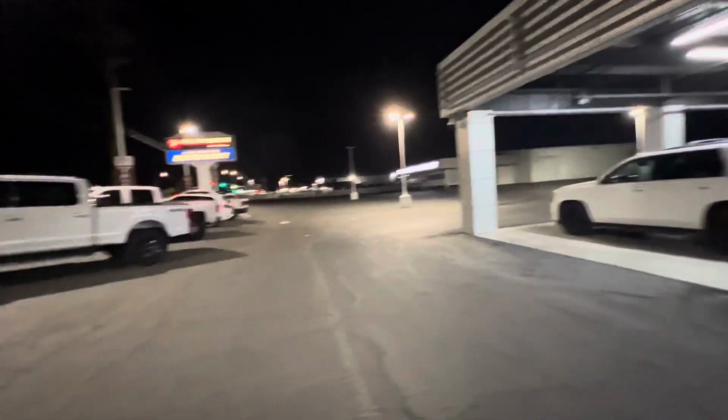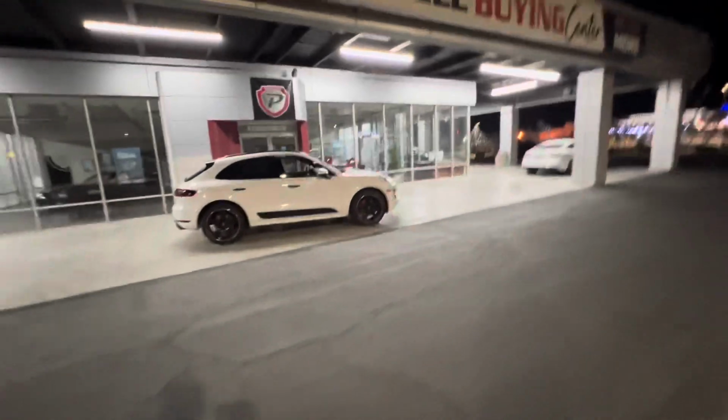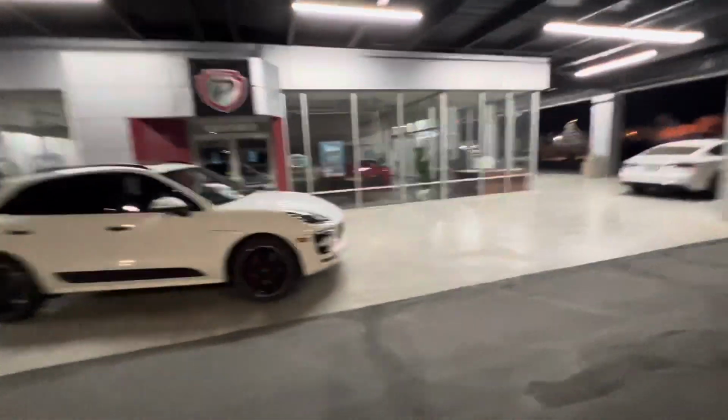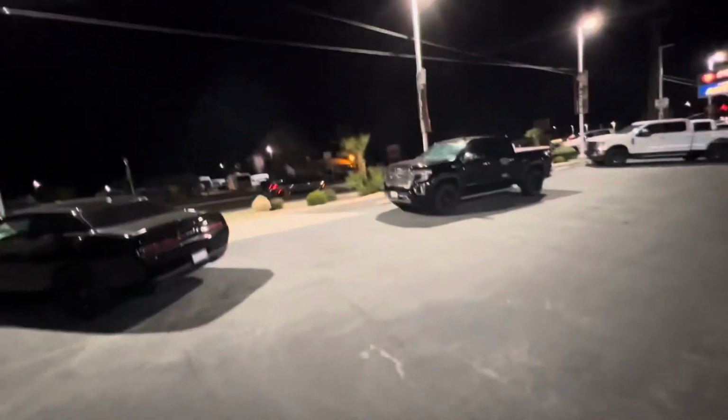Garage goals right there. But yeah, I just came up here because I always see it up here, and I had to get that content. You know, we late night with it. I will show you all the time, but I'm on my phone right now, vlogging off my phone. Got the C8 in there too. Let's not forget the C8. Looking wet. But yeah, I just came up here to show y'all what they got, man.